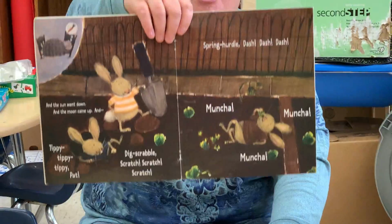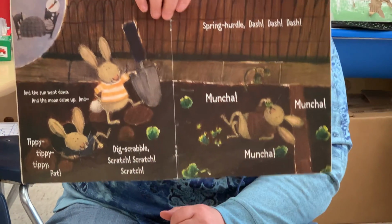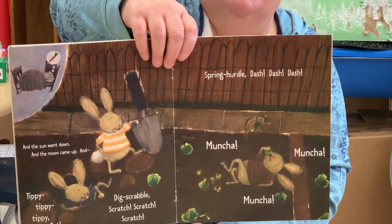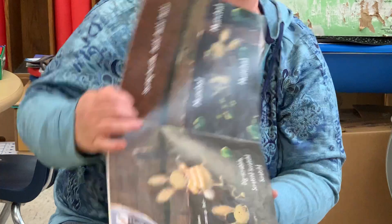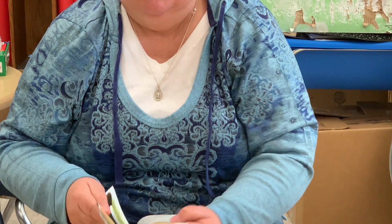Muncha, muncha, muncha. Oh, man, they jumped over that wall so easy. They're in his garden again. Oh, no. Wait till Mr. McGreely wakes up.